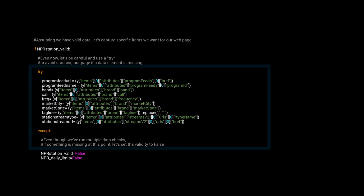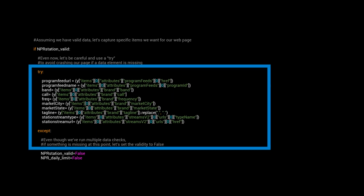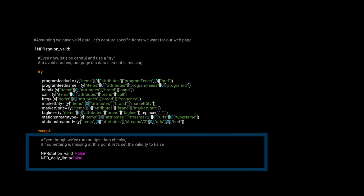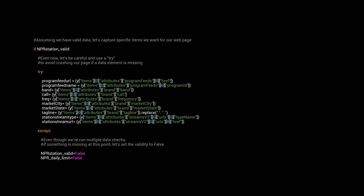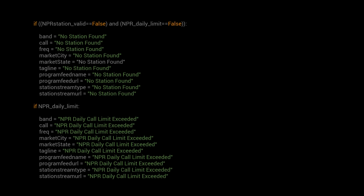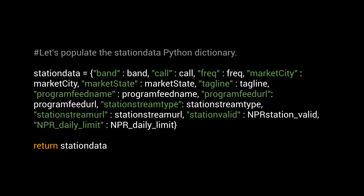Finally, as another resiliency feature, in case a station passes bad data, I use Python's try and except clauses. We try to retrieve the data, but if something goes wrong, the software doesn't crash. We simply declare the station as invalid. By all means, make use of Python's powerful exception capabilities to build resilient code. We finish up NPR One Access by returning our station data.